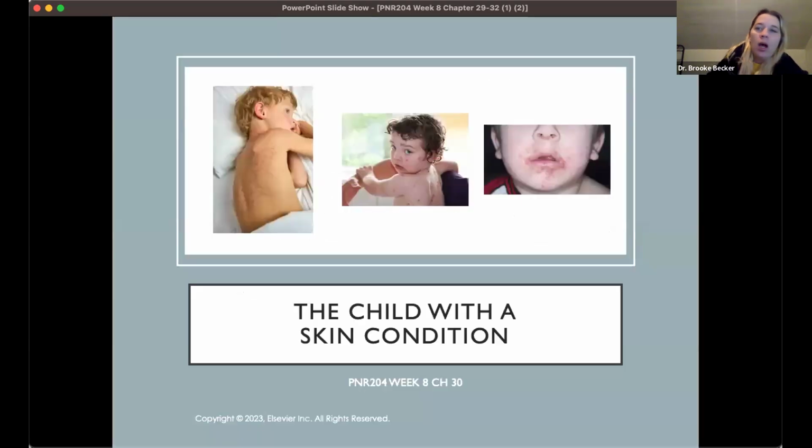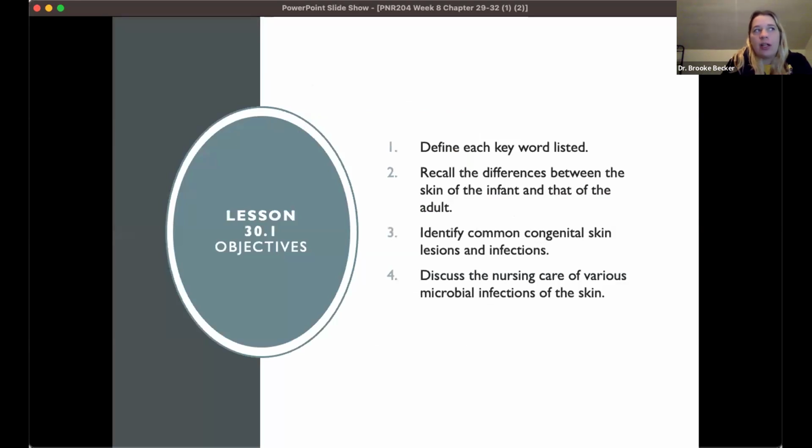Good. All right, we're going to move on to skin conditions. So this is chapter 30. Here are some of your objectives to keep an eye on as you're reading and as you're studying.